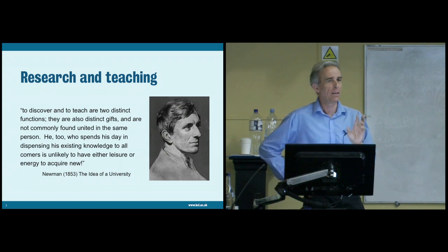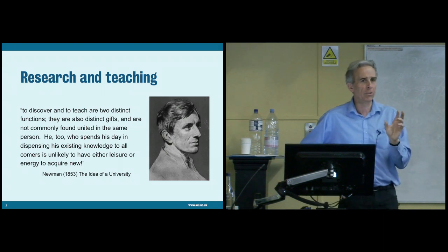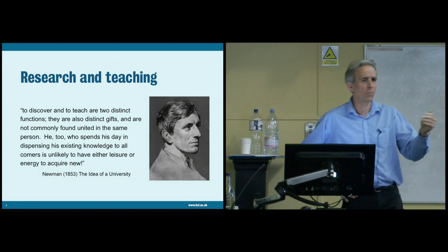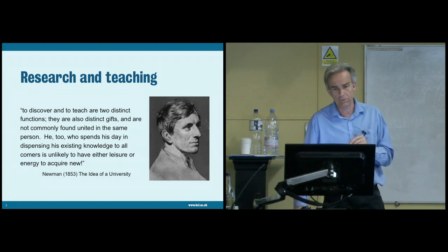And I suspect if you think of them as very different activities, that's the kind of lived experience of a number of staff. I don't have time for this because I'm trying to do that. And it's partly because we think of them as rather different activities.